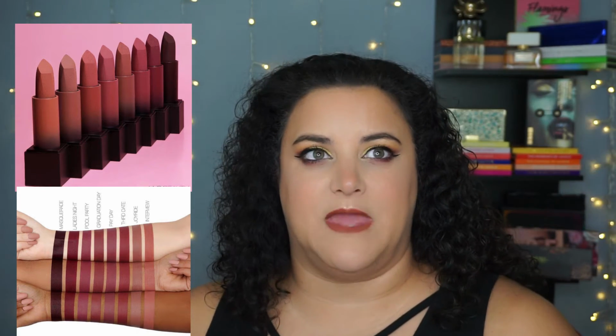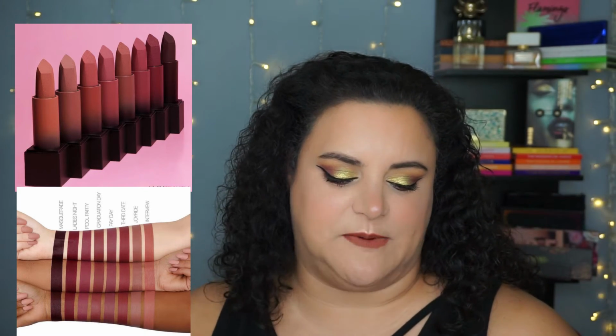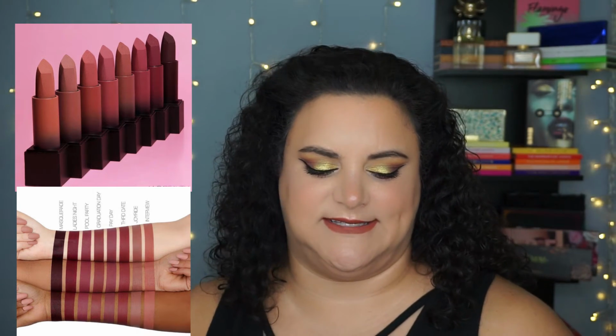I have one of the metallic ones, and I liked the formula of it. I didn't find it to be overly slippery on the lips. It didn't rub off on my teeth or do anything that I didn't want it to do. So I am intrigued by this. I don't know which one I would go for. I'd probably want to swatch in stores just to see.